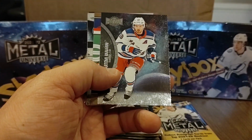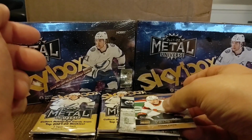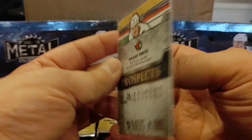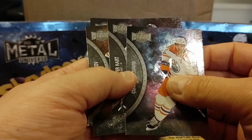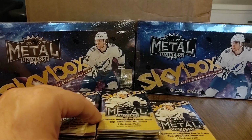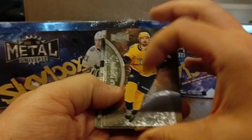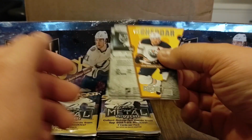Okay, we have Ryan O'Reilly, the Bread Man. Can't go wrong with the Bread Man. And we have our first prospect card, Shane Pinto. It's Connor McDavid. Carter Hart. Grill and Nico. Makar. Phillips Forsberg. Miko. And Leon.